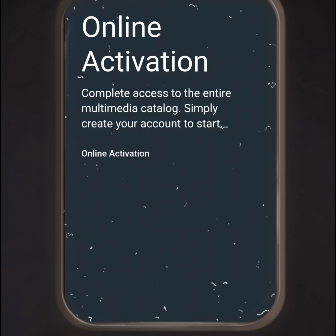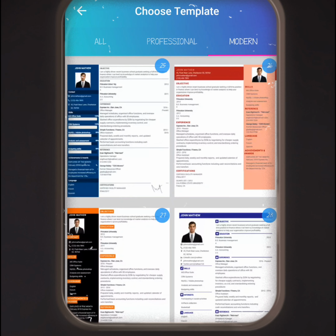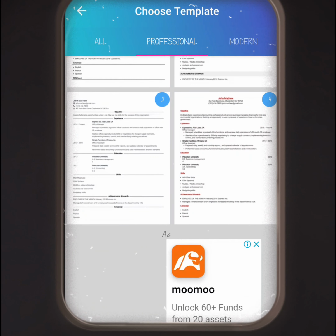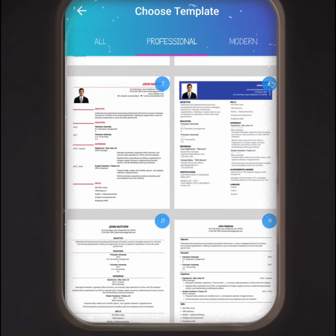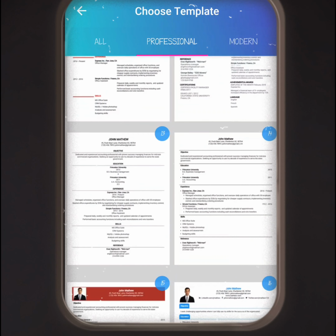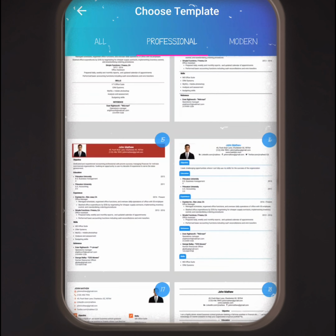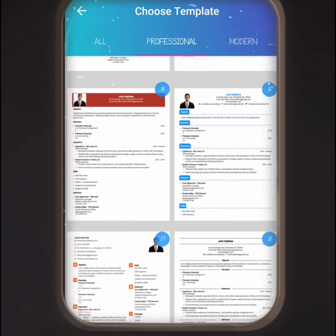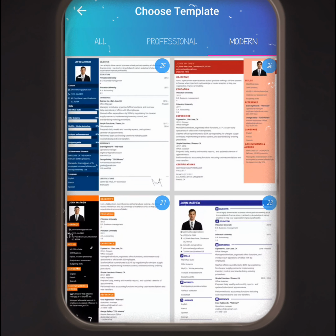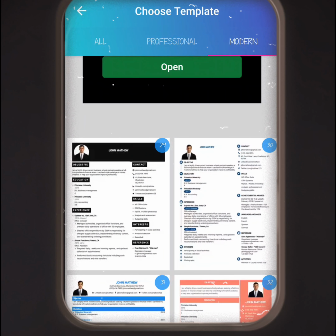You can also attach your photos and view your CV in a professional or modern type. If you want a professional one, there are so many templates here also. So after you fill up your information, if you want to view it in a professional way, you can just select any of the templates here. As well as in the modern type, you can view your information here.